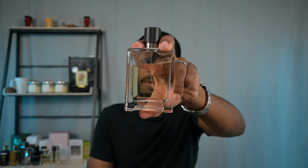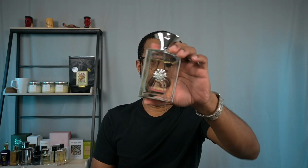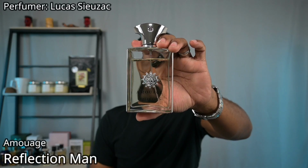I'm always gonna have this bottle in my collection. It's a classic to me. It's a perfect fragrance for me. I don't have any complaints about it. So it's one that I gotta have. And the dent does not lie. Once again, from the house of Hermes, it's Terre D'Hermes. All right, guys, next one's from the house of Amouage, and this is Reflection Man.